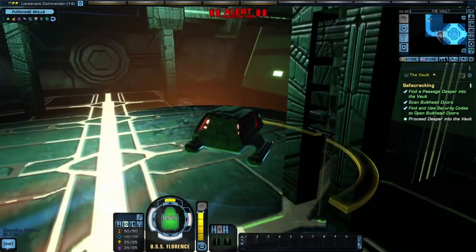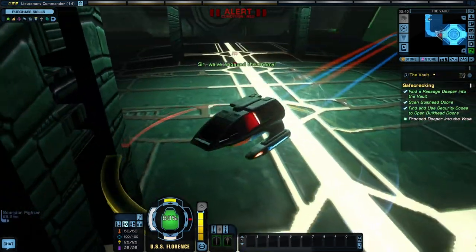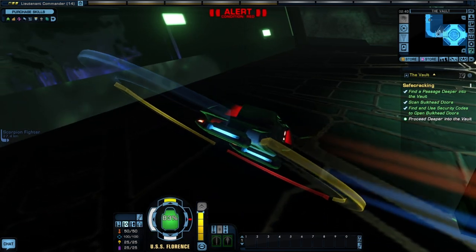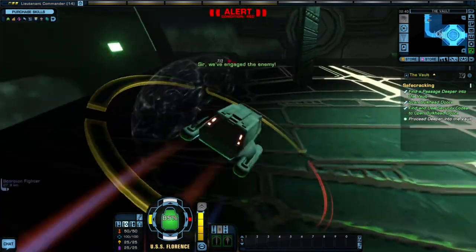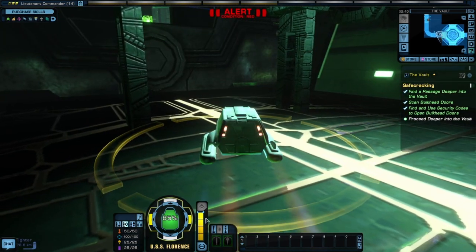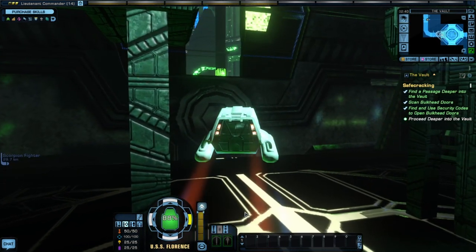Yeah, it's a very random mission, this. I never thought they would actually do a mission where you fly inside a starbase. It's pretty cool. Oh, here we go. We can get through. Come on, speed up. Oh, it won't go any faster. Come on, come on. Oh, we got through. That's the main thing. So I can't go, there we go, full impulse.